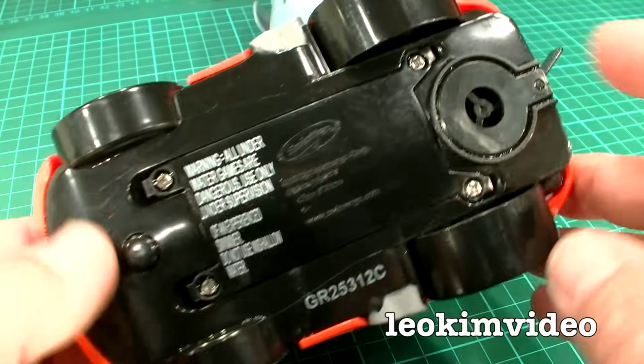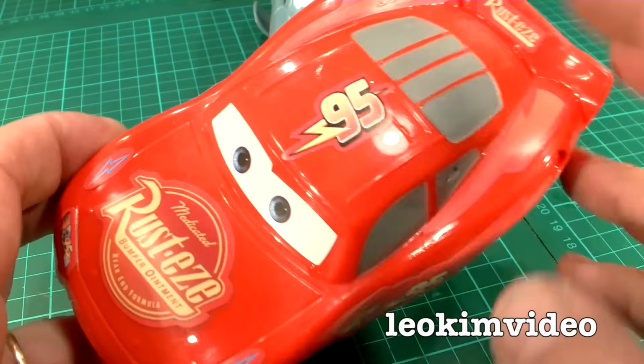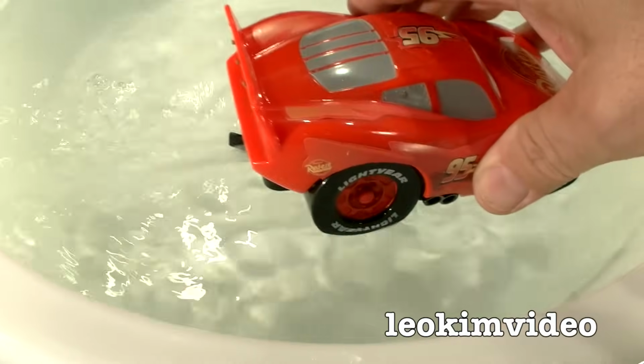There's an impeller here, there's a button here that turns it on, and something there you can make it turn if you want, but let's throw it in the water and see what it does. Yes, that's a tub of water, and yes, that's a Lightning McQueen about to go in there, and let me just show you how the impeller works.